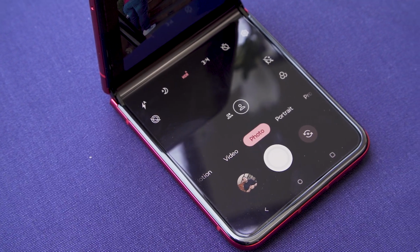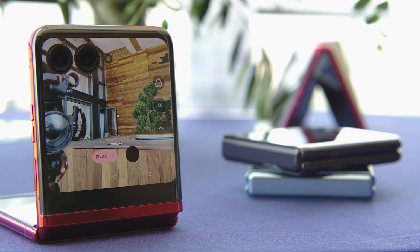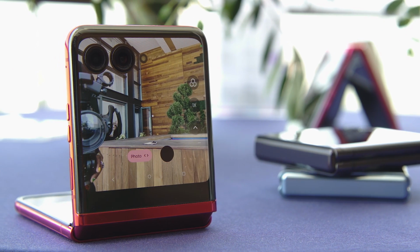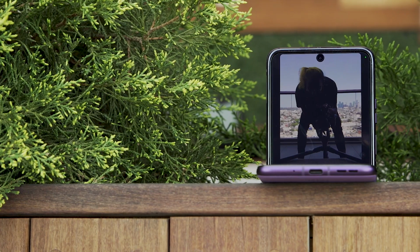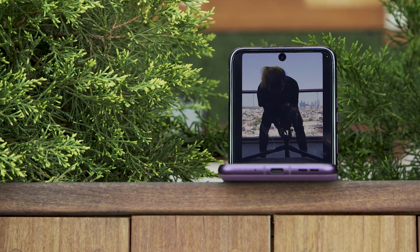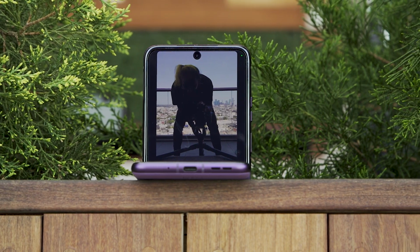Now that said, the biggest optimizations probably come in the camera app, where, because it stays open when it's half closed, you can use this thing as sort of like a mini tripod. But you can also flip it around. If you point at a very friendly camera person, you can also use it to take selfies, TikToks, very social media friendly phone.